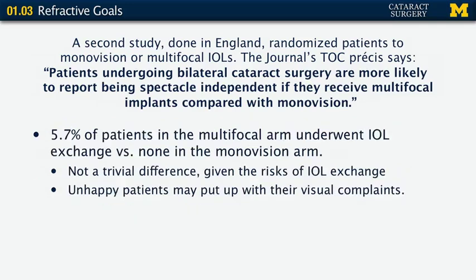An important finding in this study is that nearly 6% of the patients in the multifocal arm underwent lens exchange compared to none of the monovision patients. This isn't a trivial difference, since the risks of intraocular lens exchange are very important to the patient. There may well have been other patients who were not happy with their multifocal lenses but decided to put up with them rather than go through the risks of a lens exchange.